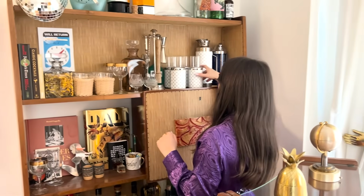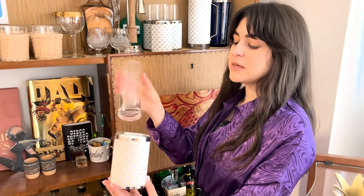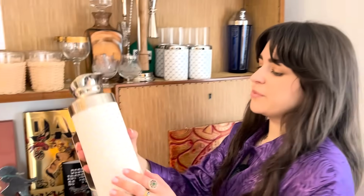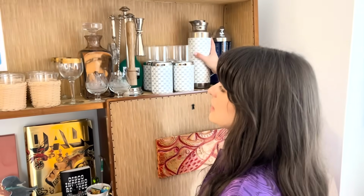I sourced this vintage Gucci glassware, which is a splurge, but well worth it, from this antique show in East Hampton. So there are these tumblers and they come in these little cozies that are supposed to keep the drink cold or warm. And it came with a thermos as well. And this print is so 60s and 70s. Absolutely love it. Had to keep it somewhere where everyone could see it.